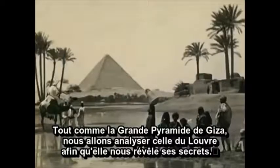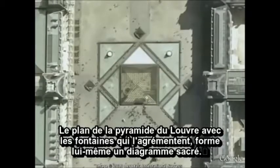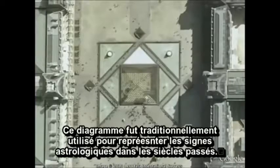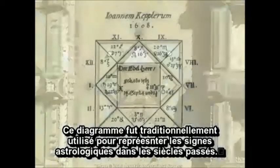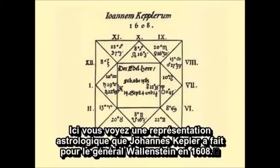Just like the Great Pyramid of Giza, the Louvre Pyramid will yield more secrets upon further analysis. The plan of the Louvre Pyramid and the fountains surrounding it is itself a sacred diagram. Referred to as the sacred cut of Ad Quadratum, the diagram was traditionally used as an astrological house chart in centuries past. Overlaid is the house chart Johannes Kepler made for General Wallenstein in 1608.